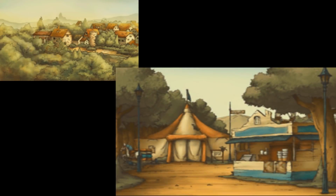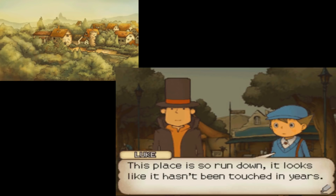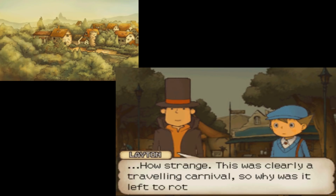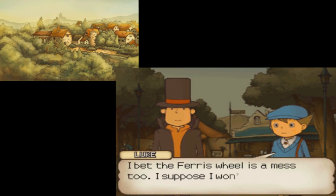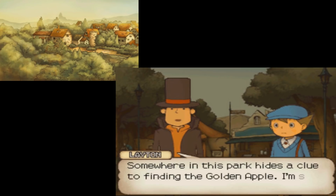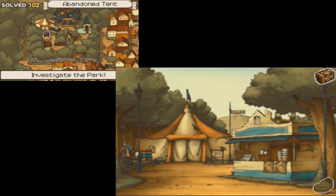Now, we are going to go on a little roundabout of the park before we do anything properly. What a shame, I bet it used to be a fun place. There's even a big top, the kind of thing you see in a circus. It was clearly a travelling carnival, so why was it left to rot here in St Mystere? Well, we have better things to do than wonder about that, don't we? So, somewhere in this park hides a clue. Let's get more hint coins!